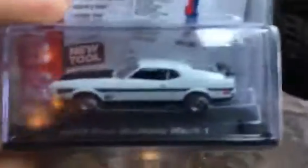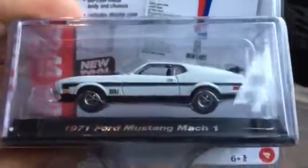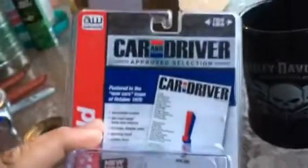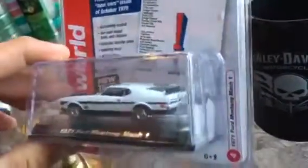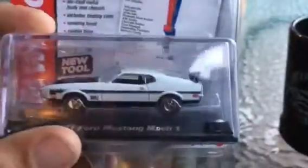Let's see what we got. Oh, boom, there it is, the white Mustang. So nice. Love it. This is from the Car and Driver series. Look at that. Just beautiful. And the black and white ones are the ones that I really wanted the most from the Mustangs. So, very pleased to get those.